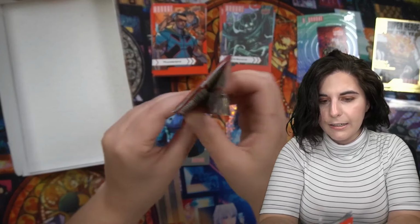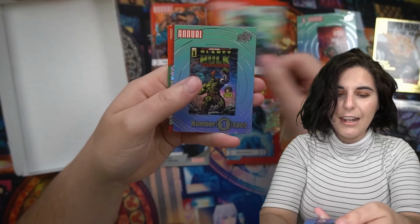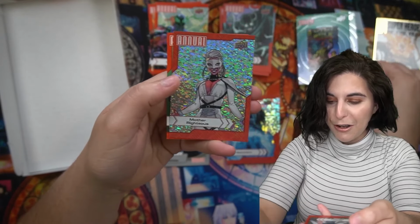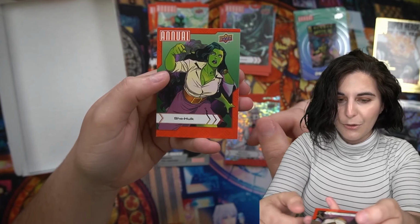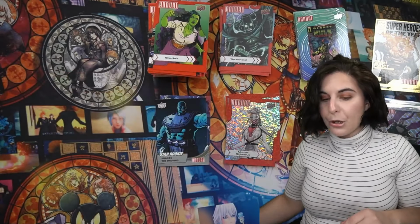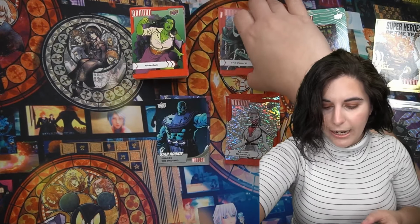And last pack here, last chance for a bonus hit. No bonus hit. So I didn't have a chance this time to show you all what an autograph, a plate, or a sketch card would look like. Mother Righteous is our last foil. But I'm glad I did get to open this box on up, finally for you guys, working through my backlog of products to check out.